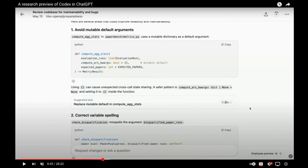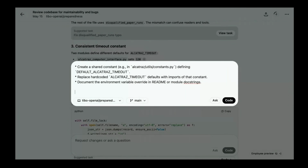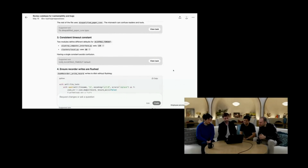So if you directly hit the code button, a new task will be generated and the agent will start working on it. But instead, if you click on the suggested task, you can actually see the notes that the model has made and what it is going to do. So you can edit the notes and add anything that you want. And then when you hit code, it actually starts working.